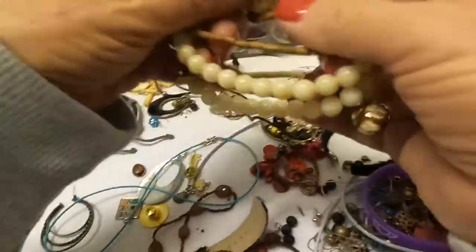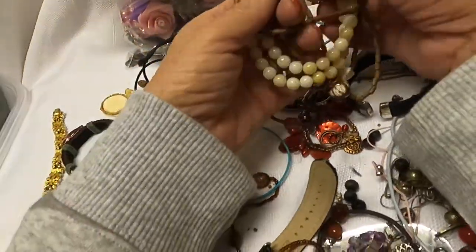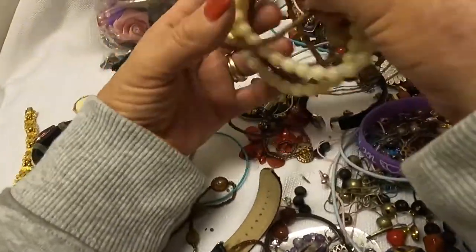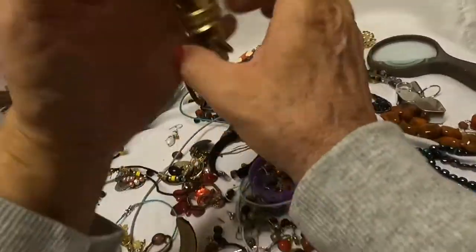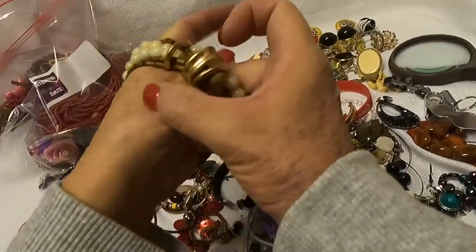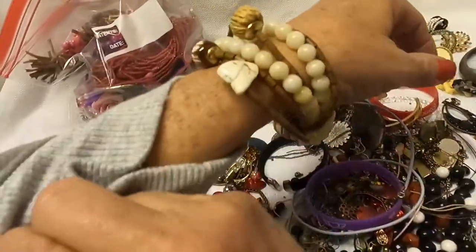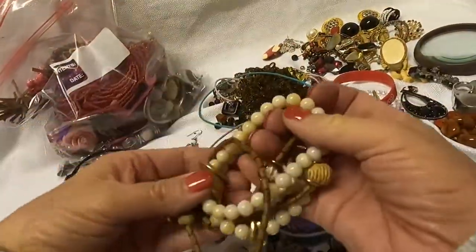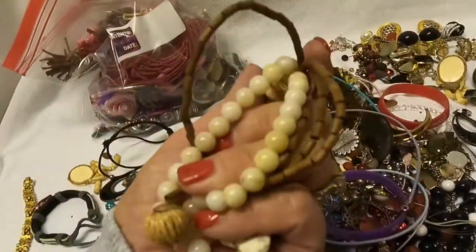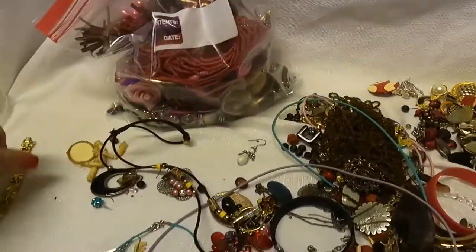All right, well, I'm not seeing anything too crazy, y'all. This is really pretty, though. Like some bracelets, but they're all together. They're a little big for me, I think. But, I don't know, those are pretty cool. I think I'll put those in the booth. Bracelet.